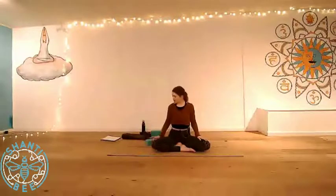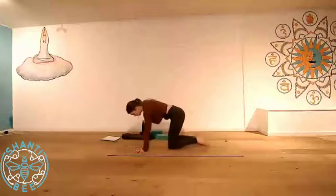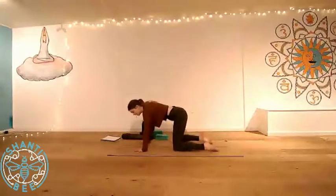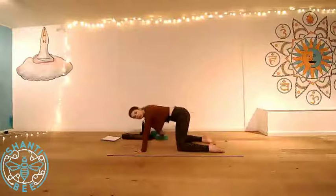And from here, we're going to move into a tabletop position. So coming onto your hands and knees, just checking here with your alignment. So you want your hands to be slightly wider than shoulder distance apart, and your knees slightly wider than hip distance apart. So you want to make lots of space for your baby bump.